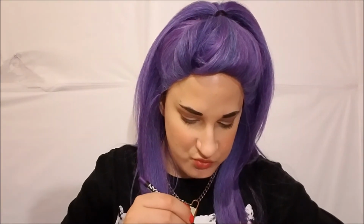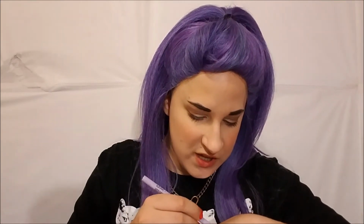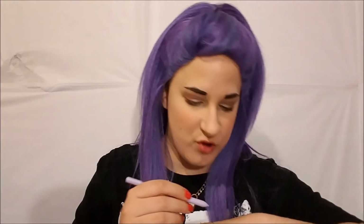I've tried them a couple different times, and they haven't really done it for me. There are some really nifty shades, and they're nice and pigmented, but they're really hard. They're not very creamy. They don't glide on, so it's like scratching on your lips. They're a little bit difficult to use. This one, on the other hand, is really creamy, almost too creamy, where it just kind of falls and crumbles and it doesn't give you a defined line.